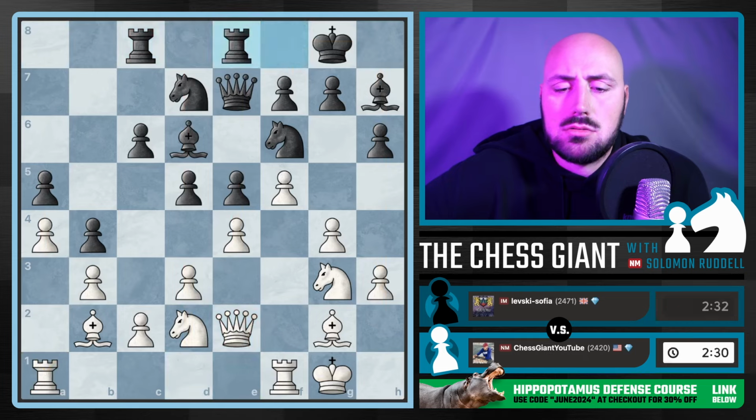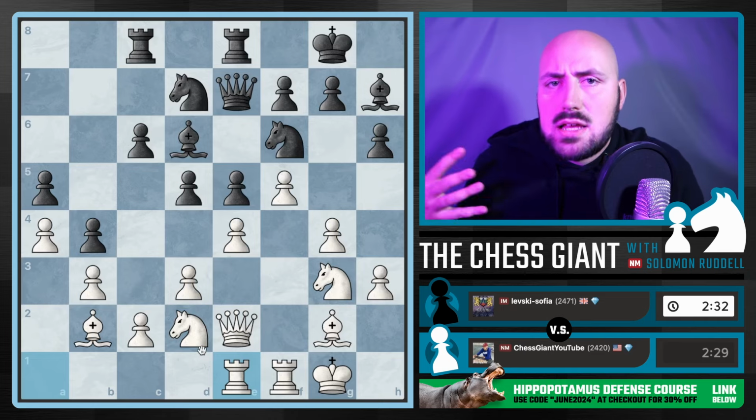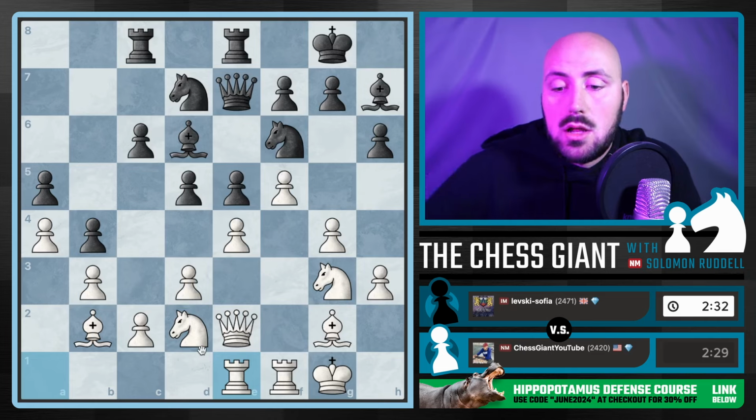Let's play queen e2. Let's play rook a e1. I'm not in a rush here. I'm just trying to improve my pieces every move. I'm not trying to win this game in 5 moves. But every move, I'm thinking, what piece of mine is not the best, and how can I activate it?